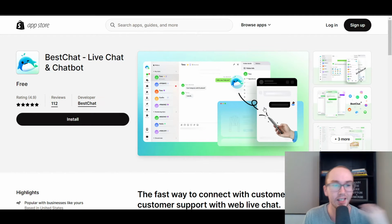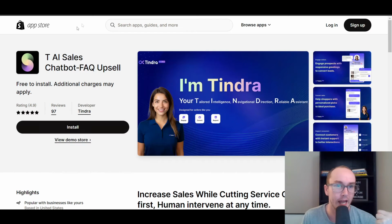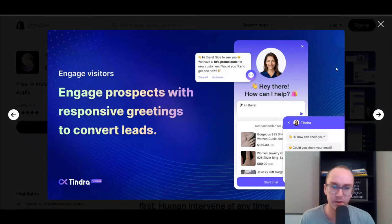Moving on, at the number 4 spot, we have TAI Sales Chatbot. So this one stands out a little bit different. This is something that you will see across some of the other chatbots, is some of them are a little bit more sales focused. This is one of those that is a little bit more sales focused to drive those actual sales on your store. So as you can see here, you can engage customers and set up little promotions as well to help convert those leads. So this is really good.